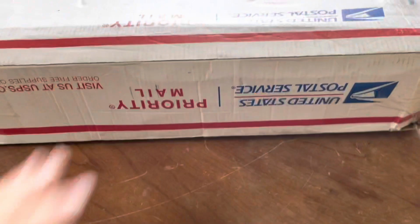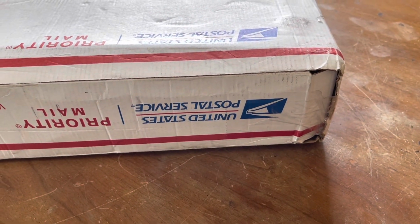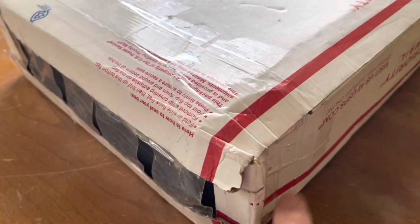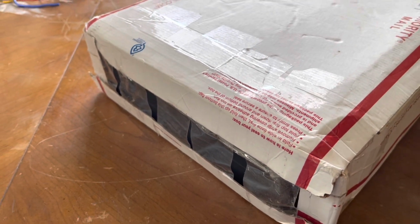I'll be shocked, and the only way I could see it surviving was that the carrier was just very careful and didn't bounce it around or anything like that, but you can clearly see where it's bent and everything like that. You do not ship an item like this.